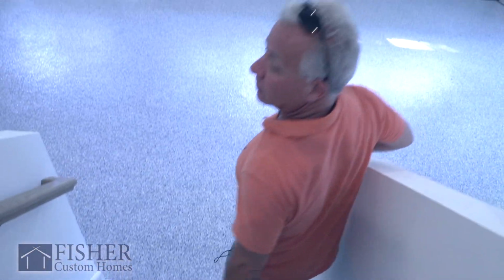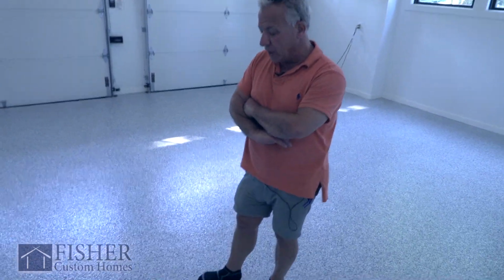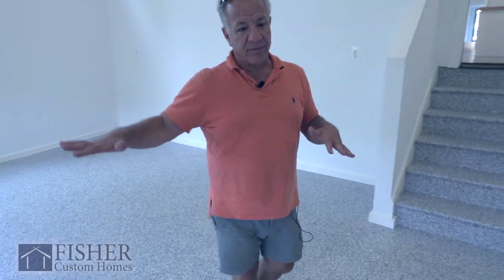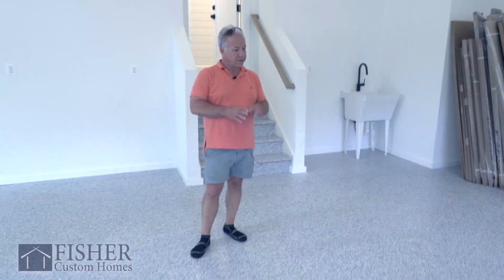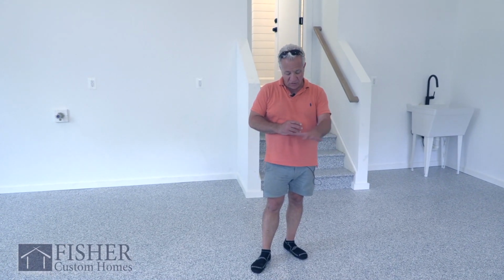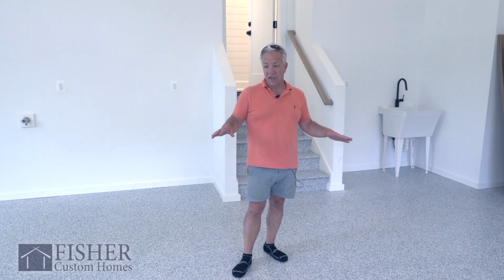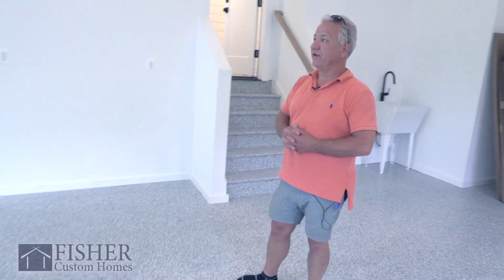So the folks from Tailored Living did the epoxy for us. It's really, really great finish. It's a 2-day process where they come in and they shot blast and grind all the concrete first to get it prepared, and then they'll put the paint coat down and they put all the flex on, and then the next day they come back and they put the epoxy coating on. And you can see it gives you a really nice clean finish.